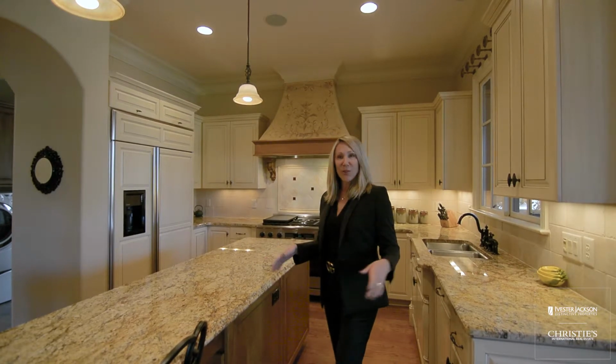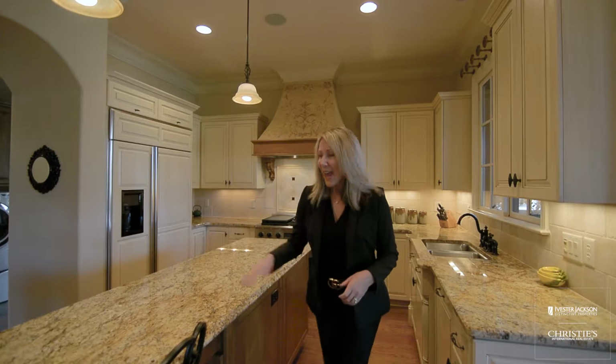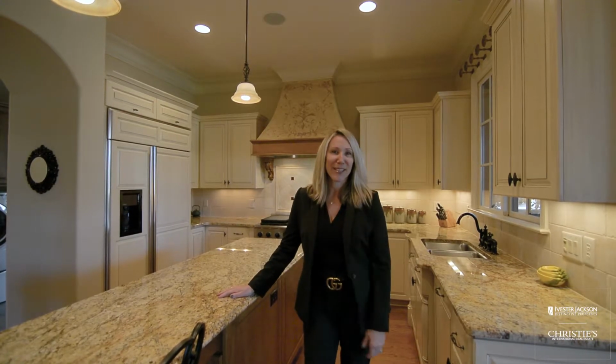I love the open floor plan in this home. You can be here in the kitchen preparing your meals and still feel like a part of whatever's going on. And this kitchen island is fantastic for entertaining.